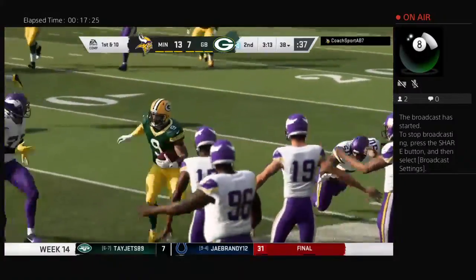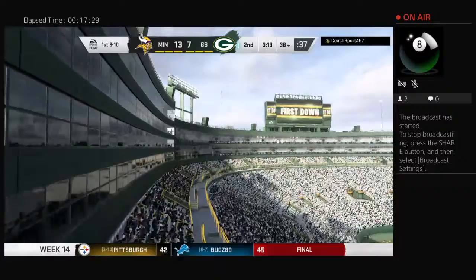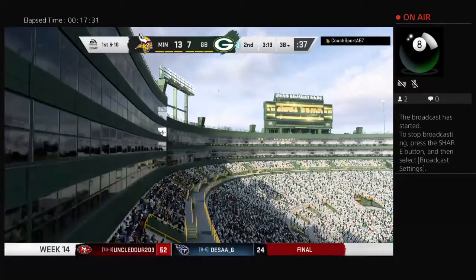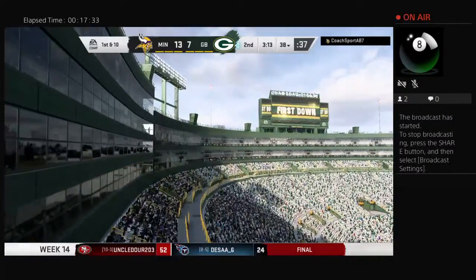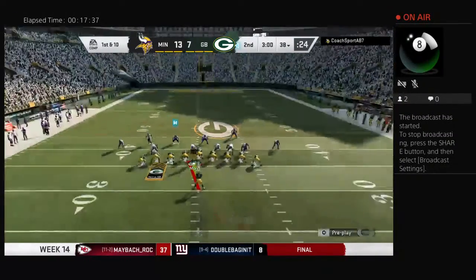Yeah, just something to build off of. That's what they're looking for here. First and 10 at the 38-yard line. So here's a first and 10 at the 38.